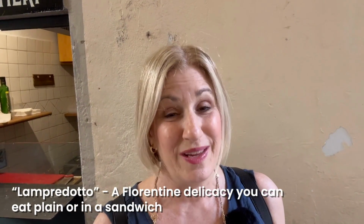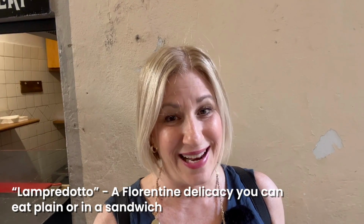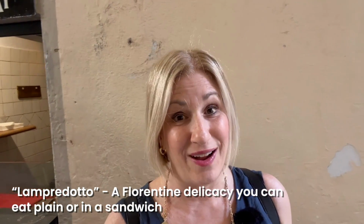All right, guys, this is the last stop of this tour, and we are going to try Lampredotto, which is cow's stomach. And this is a delicacy here in Florence, and every time I come to Florence, I avoid this because I'm just not a person who likes to eat this kind of food. In Rome, I don't eat the quinto quarto, all of this offal that is very popular in Rome. But you guys, I think it has to be done. I gotta try it because I have to know. This is such a Florentine food. I can't say that I don't like it until I try it, so I'm gonna try it.